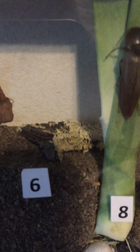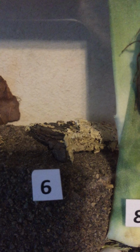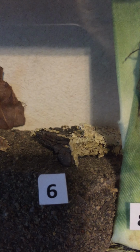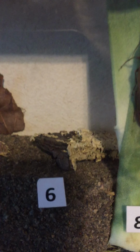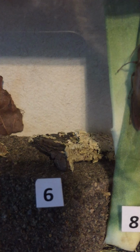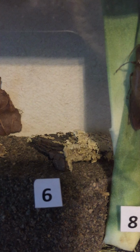When it rains, they act as a sponge by absorbing as much water as possible. After the rain stops, they slowly release the water back into the environment. This process keeps humidity levels in the forest more stable than if the water was simply allowed to fall directly onto the ground.